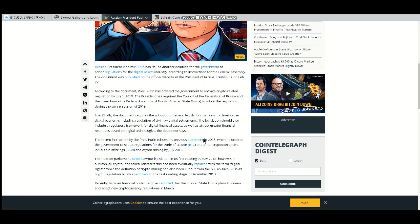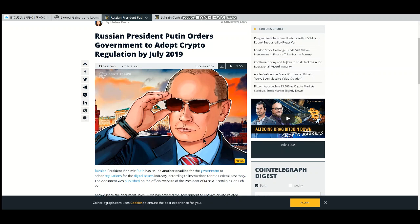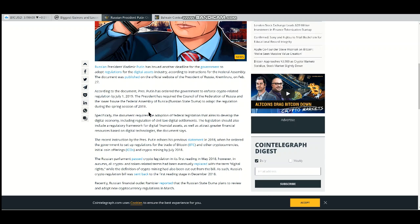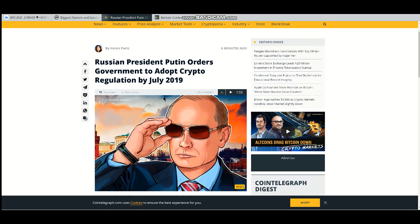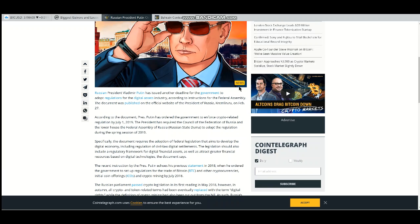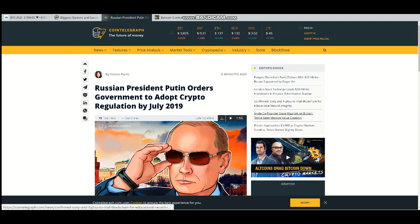So, that's nice. Russia wants to get involved. Putin wants to push it through. He wants this done by July 2019. Sounds good. We like what you're doing, Putin. If it's going to drive adoption, great. I hope that it doesn't go the other way and you regulate it to a point where it can't be used. But from what we're reading and what's been coming out publicly, it doesn't seem that that's the case. I hope that this is all for the positive. But time will tell. We'll wait and see.